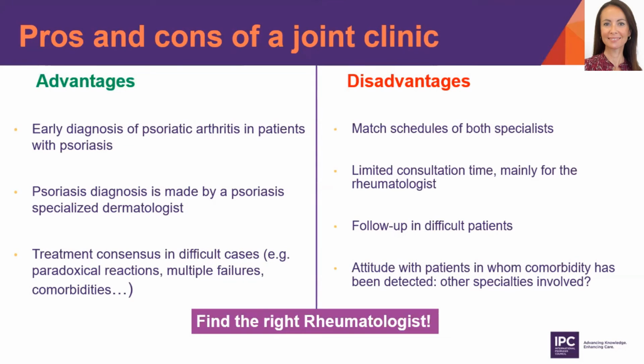Among the disadvantages, it's not easy to match the schedules of both specialists, because you need more than one dermatologist and also a rheumatologist. And the way of working in the office is different. We have limited consultation time, and this is mainly a problem for the rheumatologists. They need a longer time per patient to make the physical examination, and dermatologists' visits are usually shorter than those of the rheumatologist.